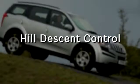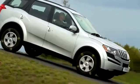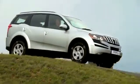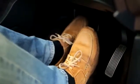Hill descent control. Driving downhill can be challenging and even dangerous. The hill descent control feature allows smooth and controlled hill descent without any intervention from the driver. Normally, on a downward slope, the driver has to switch between the brake and clutch pedals very often.